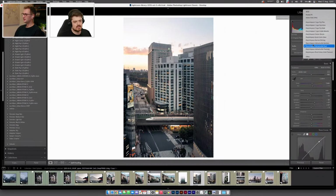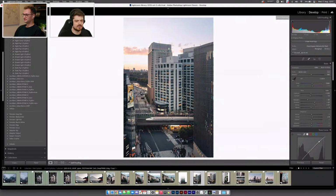So perhaps you can clarify, what does the profile do? Does it simulate how it will look when it's printed, or does it sort of balance out the imperfections of the printing process? What's the idea?